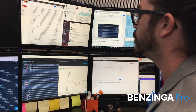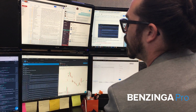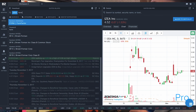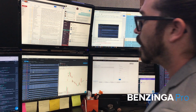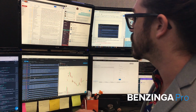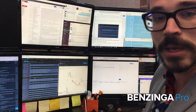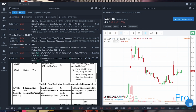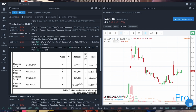When I switched over to my SEC feed, I'm going to filter even a little more here, and I'm going to type in Form 4, which is the form of SEC filing which shows insider transactions. So when I am scrolling through here and looking at a lot of insider transactions in IZEA, there's one that really sticks out, from the afternoon of September 25th. It says a director of the company, AWM, sold 450,000 shares at a price of $5.74.